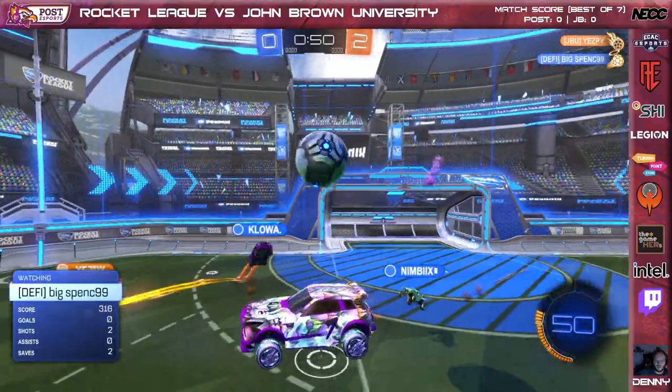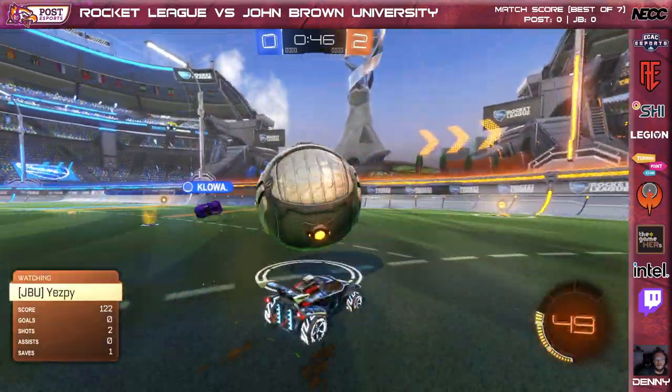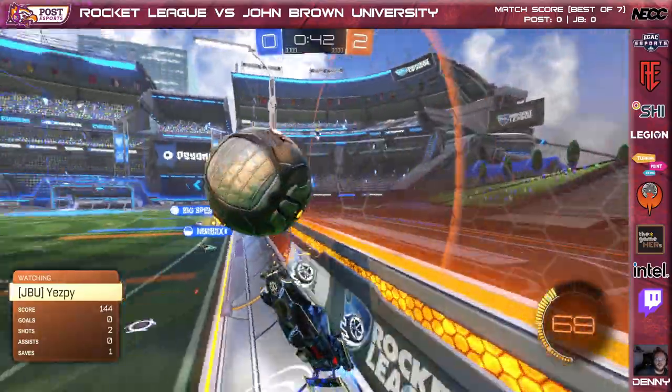Here's Yespi. Shot on net. Great. Saved by Spencer. Good reaction time. Double commit for the Eagles, but the ball is cleared out. And Post potentially with some breathing room here. Klowa tragically missing that boost.